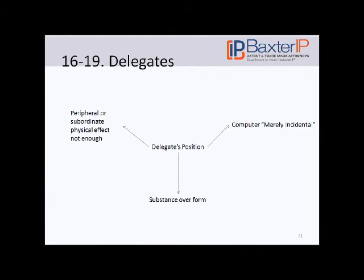Another problem I have with this is that I think the delegate goes too far. The NRDC case said that to get patentability, it must result in an artificially created state of affairs. I think here the delegate has introduced what I call a patentability threshold, kind of like an inventive step threshold. Not only do you have to have an artificially created state of affairs, it can't be peripheral, it can't be subordinate, it can't deviate from the substance of the claim.